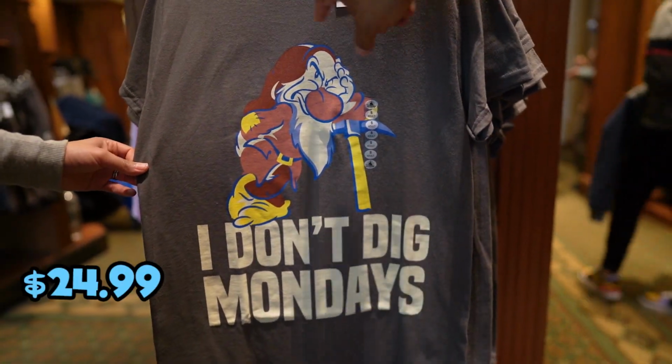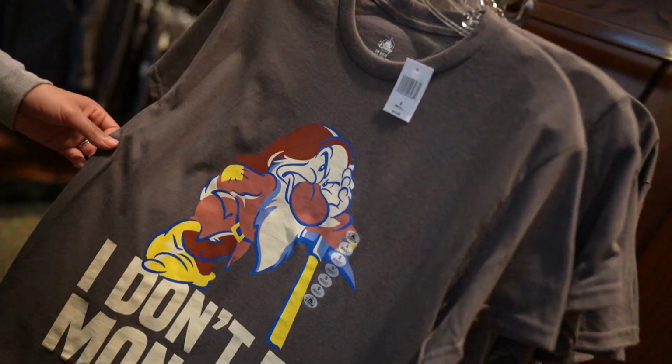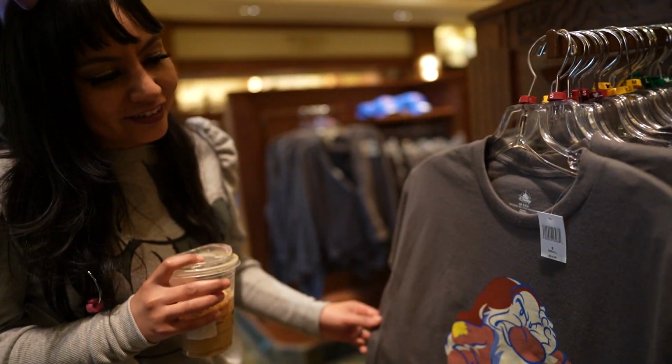But $24.99 for the Grumpster himself. I love it. I love the red and the yellow tones, right? That they chose for lighting him up, like, that's cool coloring. It's very nice, that one.